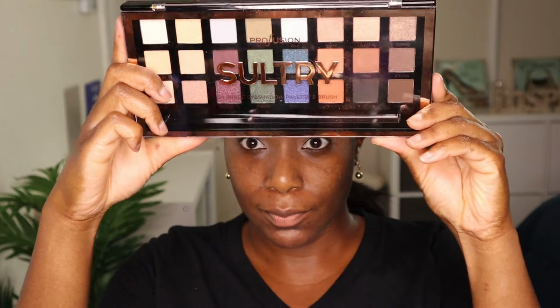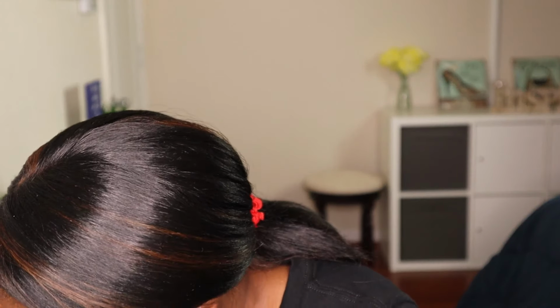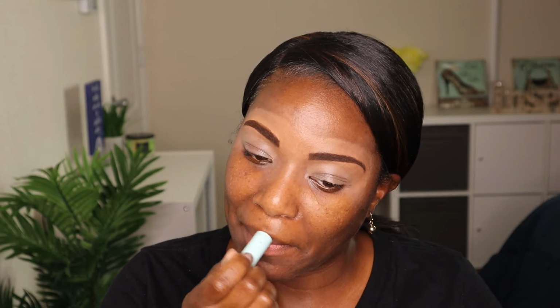So now what I'm going to do is I'm going to get my Profusion Sultry Eye Palette. Love this palette. It has very nice neutral colors, but also it has bold colors. It's a great palette if you are looking for just subtle pops of color. I really like Profusion palettes because they give you a wide variety of different shades. You can do so many different color combinations, and it is just a really good palette. You get a lot of quality for the amount of money that you're spending. And they are very affordable. I think this palette was like $9 at Walmart.